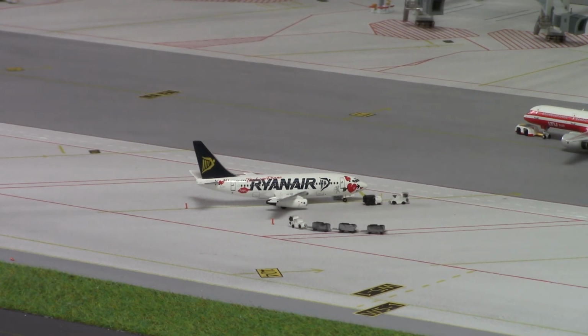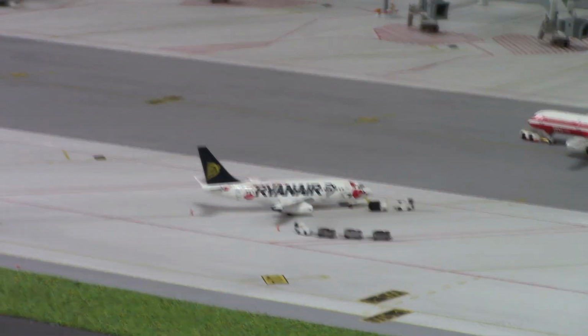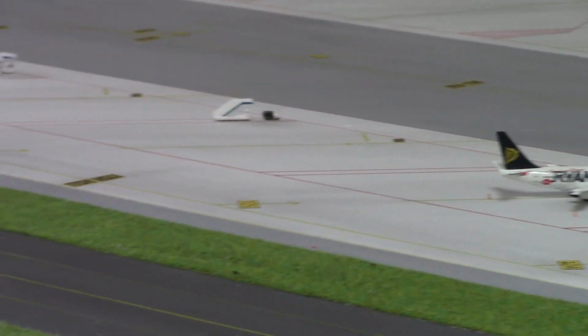Also, I didn't know where this would operate from. I just put it down as Manchester. I know obviously Ryanair's primarily based out of Ireland and maybe Dublin. Whether it would have done Dublin to Palma, I don't know, but I've gone for a Manchester to Palma service instead. So any background information would be very helpful on that particular model.